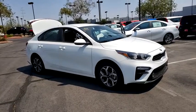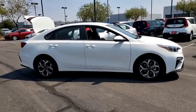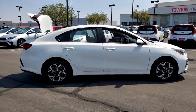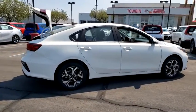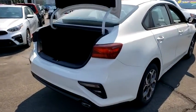are going to love the 2020 Kia Forte. If you're looking for a trendy and feature-laden compact sedan, the Kia Forte is for you. It offers an exceptional combination of innovative design, high-quality engineering, and outstanding value.